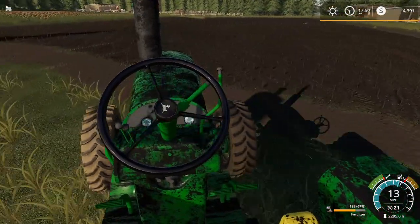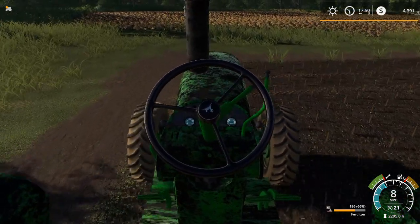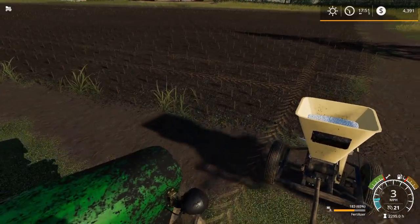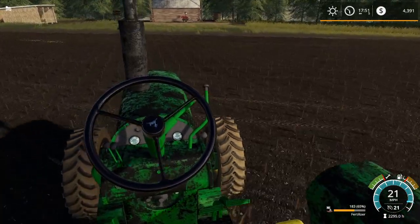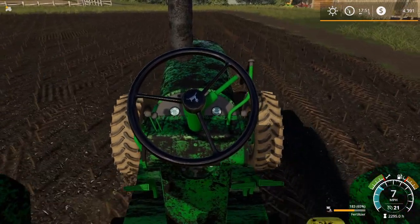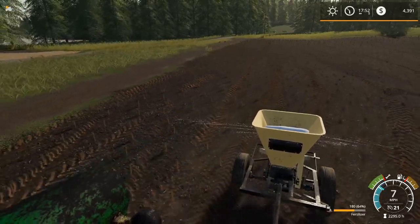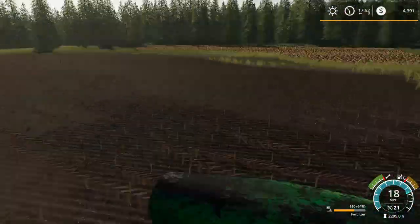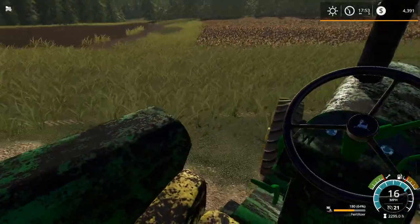Okay, we had a couple little spots here. And then there was that little strip right out here in the middle. And then that's going to cover this field. We will be all set up then. There we go. Looks pretty good. Not bad for first time doing it that way, I guess.